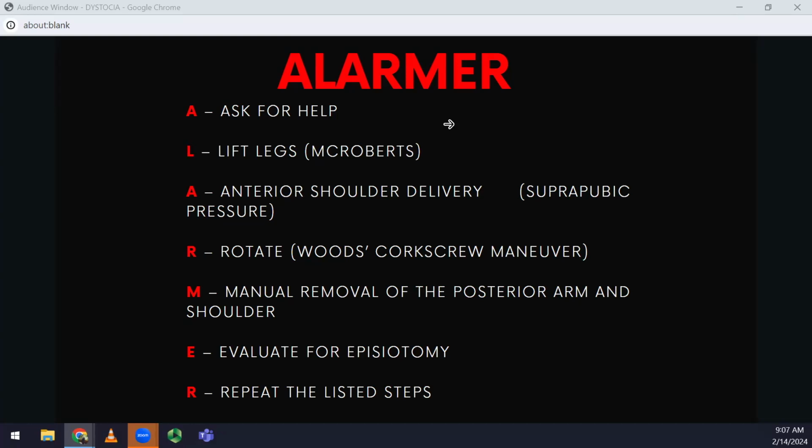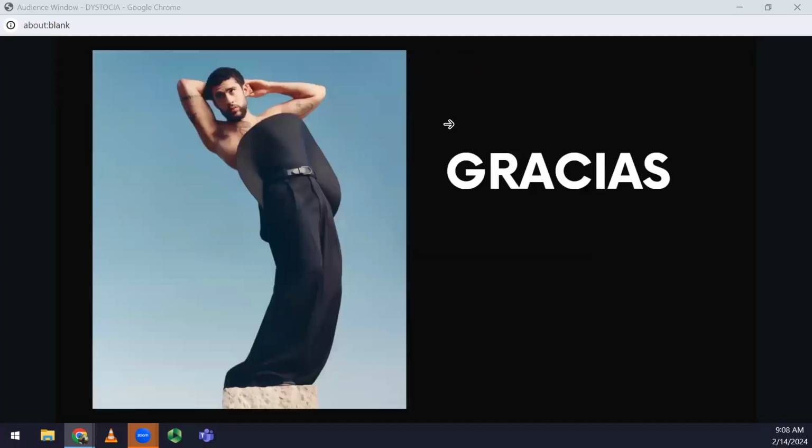And then you can repeat it again, at least 2 or 3 times before thinking, okay, this is stuck, we need to go to the OR. But at this point, you should have OBGYN at bedside. If you are in the community, no matter what, you should have a midwife or someone that has way more experience than you doing this. And then that will be it.